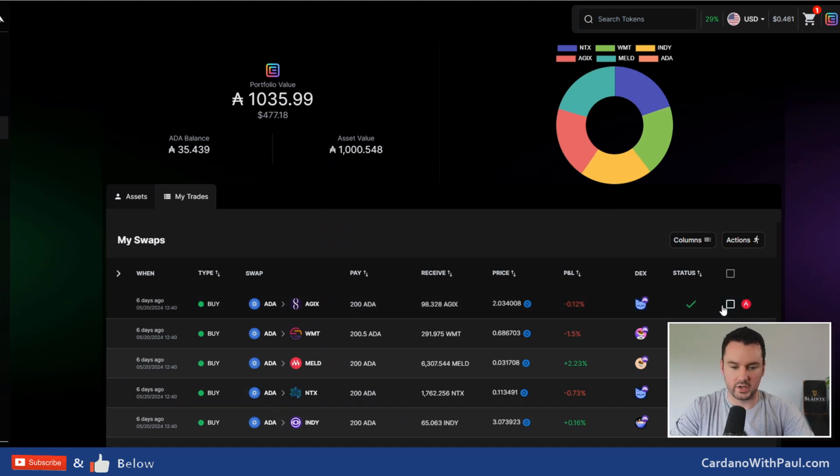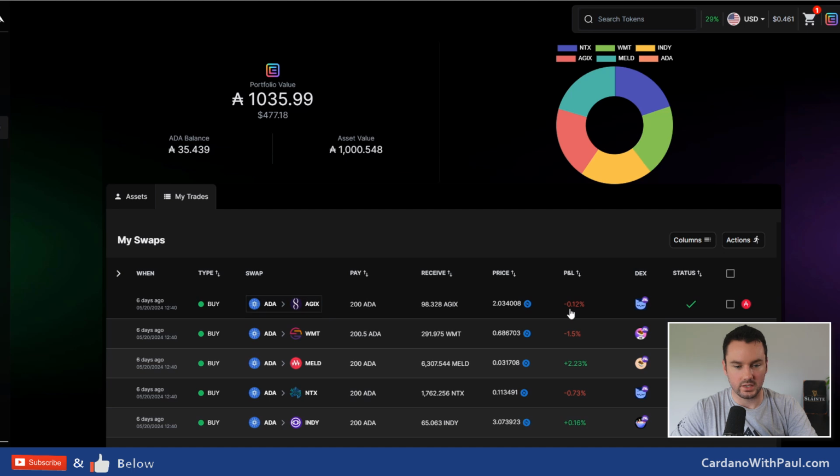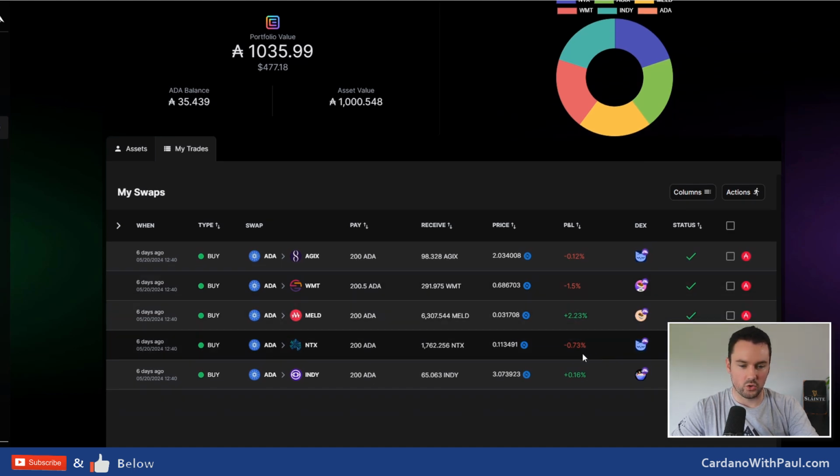This is slightly outdated because I did that about an hour ago and got caught up at something else then. But you can see actually the portfolio is just gone back into profit. Probably not profit when you take trading fees out of this, but it's in around even right now. And if you look at the assets, you can see AGIX is about even, slightly down. WMT down 1.5. This was down about 6%, I think, earlier this morning or even last night. But as we've seen on TapTools, the WMT price has had a good last 24 hours. MELD up 2.2. NTX down 0.7, and Indy again in around even on that one.